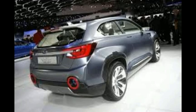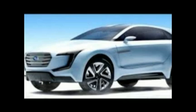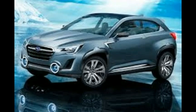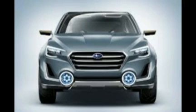The Viziv Future's styling is much more straightforward and production-ready than the previous two Viziv crossover concepts. The front, rear and profile have been smoothened out and toned down, giving this Viziv a look that's more dealership lot, less art studio. Of course, some of the Viziv Future's body language expresses its identity as a futuristic concept car.